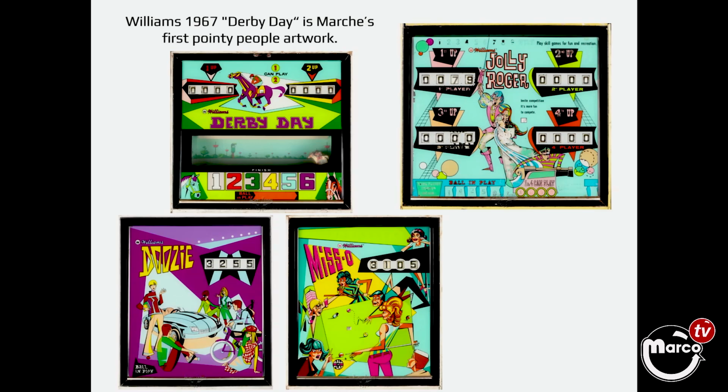His second game was Jolly Roger, and again, that one isn't as pointy as I'd like it to be. But then you get into Doozy, and it starts getting even pointier. But Doozy, to me, I always thought looked like a car ad for a European car. And he was French, so I think there's a little bit to that. Then you get to Misso, and Misso was kind of a funny one.